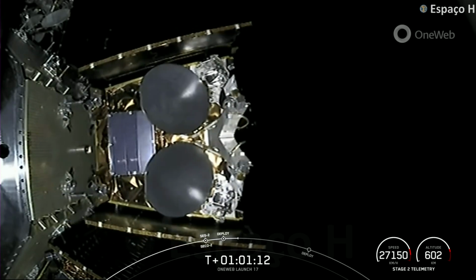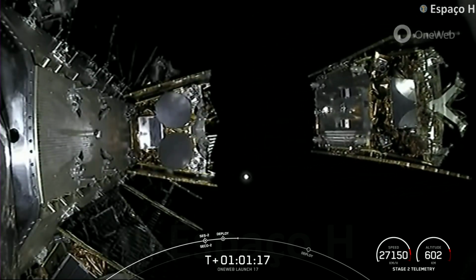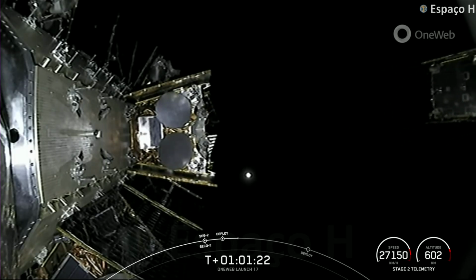OneWeb, Sat Alpha 2 and Alpha 6, separation confirmed. There we go, 2 more satellites deployed there. Got a great shot of those satellites floating off into space. A2 and A6 have successfully deployed.